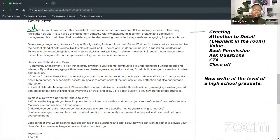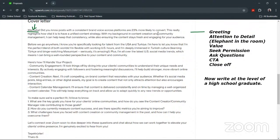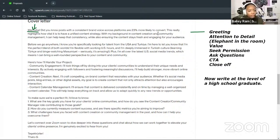I promise you, you're not going to lose them, right? So I wouldn't include this part. Before we go anywhere, I know you're specifically looking for talent. Youth, love this. So if you had just focused on "before we go anywhere, so did you know?" And then "before we go anywhere," you see how much more agitating that is. It's like, okay, you've got my attention.